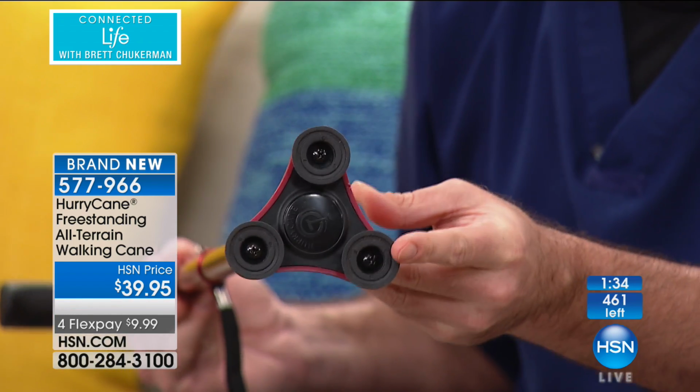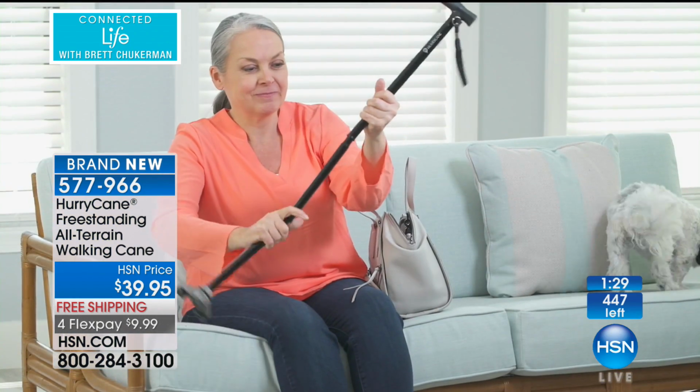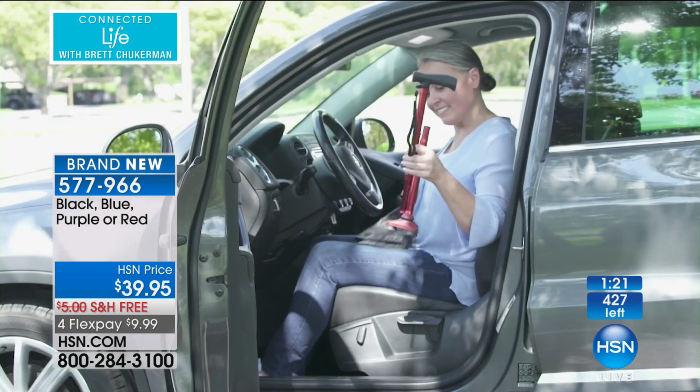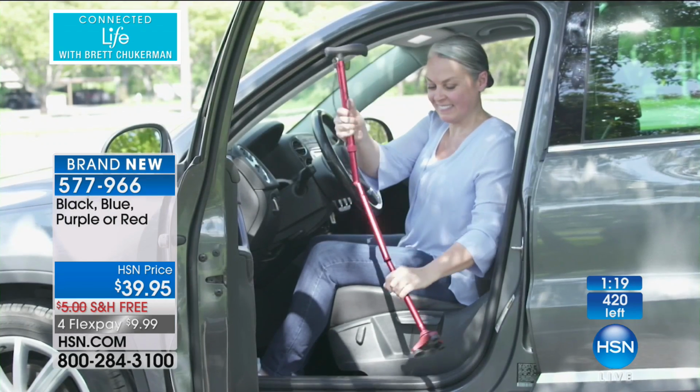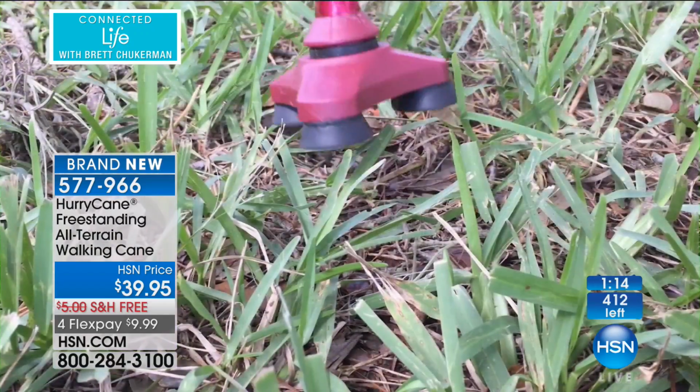We want to prevent falls. We want to prevent you from getting hurt. You want to have the freedom to go out and about and carry on your business and be with your family on those moments that count the most, okay? This is, again, close to home for me because my dad struggles with this, and until the Hurricane came out, this clunker was his cane.